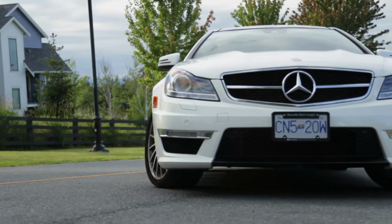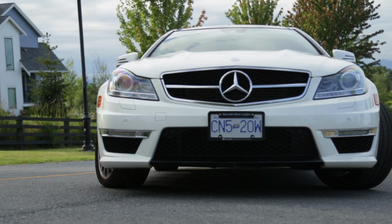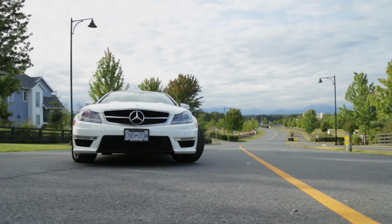Going from the 300ZX to this, yes, I give up a clutch. Mercedes don't make a manual, and they haven't for many years now, especially in the AMGs. So I knew that going in. I was like, well, I'm not going to have a clutch anymore, or at least not a clutch I can control, because it's a single plate wet clutch, but it is an automatic car. You know what? I do miss it. I miss that extra bit of control.